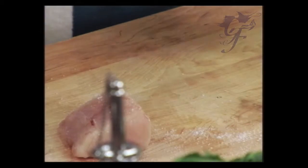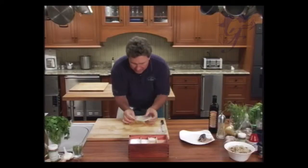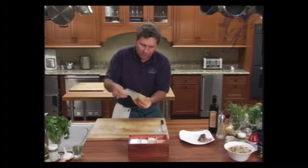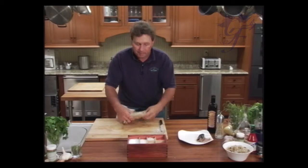Then we're going to place it in the bag. Now, after we got the fish in here, we need to squeeze all the air out of the bag. And what that's going to do is allow basically 100% of the marinade to come in contact with our fish and give us a good flavor. Now, at this point, we're going to stick it in the refrigerator for about an hour.